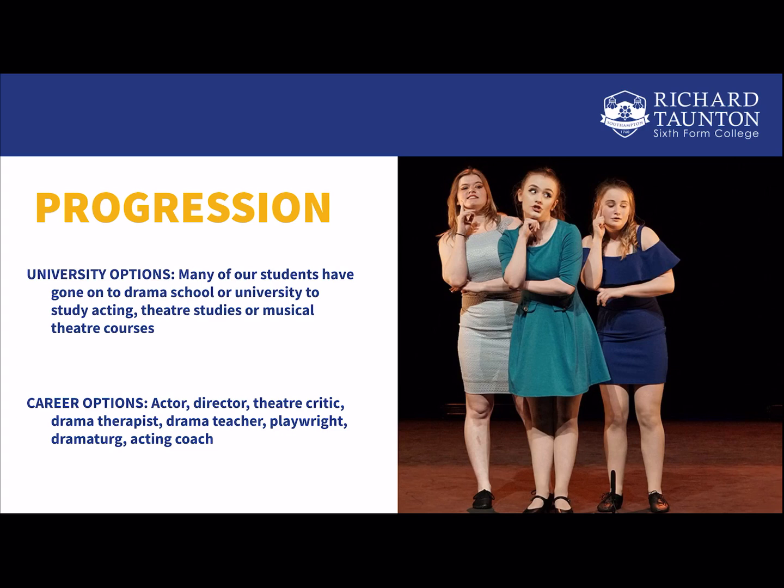And of course, there are a number of career options, such as being an actor, a director, or a theatre critic. You do learn how to analyse and evaluate live theatre, which in its essence is part of the role of a theatre critic. Drama therapist as well. We do a lot of work involving visualisation, which can transfer well into the role of a drama therapist. Obviously, a drama teacher is always an option.